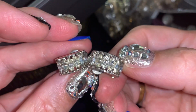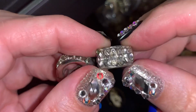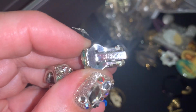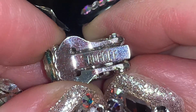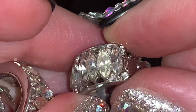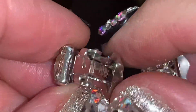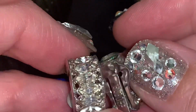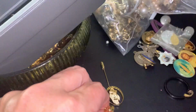What are these? That's a little green in the bottom. Are they missing any stones? They need to be cleaned. Bogoff. I think it's B-O-G-O-F-F. Yeah, that color green is not a bad one. That's just needs to be cleaned up. But these are pretty. I gotta look up the name. It's not striking me. This I probably saved because I probably have something that doesn't have one.